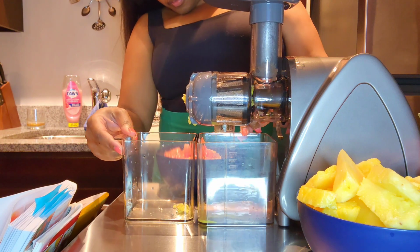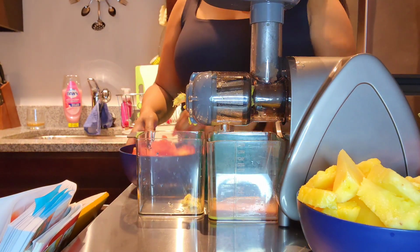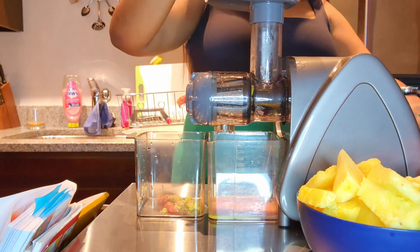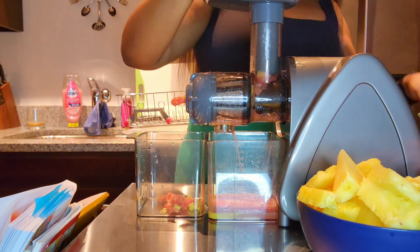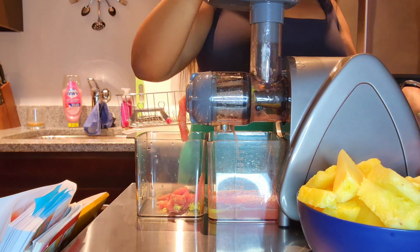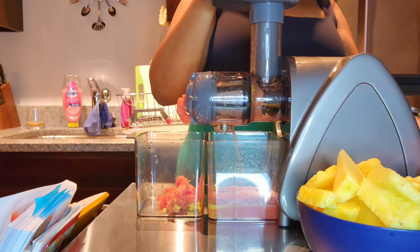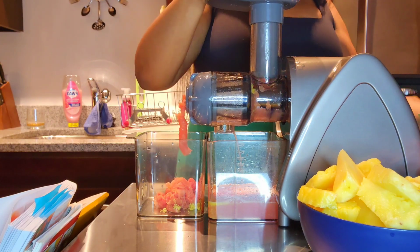I will say that I found this juice recipe on Pinterest. And the only thing that is different from the one that I found on Pinterest is they use peaches instead of grapefruits. I wasn't able to find any peaches, so I just decided to substitute for grapefruits, and grapefruits have really great benefits when it comes towards the body. So let me give y'all some facts.